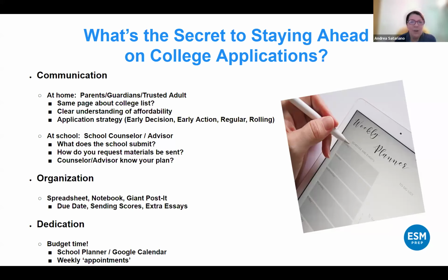Dedication, of course: you really have to be wholeheartedly invested in this process, but most importantly, you need to budget time. This is crucial. Summer is a very relaxed time. Families have trips, students have camps and fun with friends. Our recommendation is that you schedule time on a calendar, little bits of time, break the work into small steps, and I promise you will feel much better starting today than when you go to submit applications for those early application deadlines, which are typically in early November.